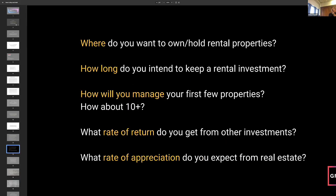All right, so where do you want to own and hold rental properties? How long do you intend on keeping a rental investment? How will you manage your first few properties? How about 10 plus? And what rate of return do you get from other investments? This is big, and we'll talk about this. What rate of appreciation do you expect from real estate?